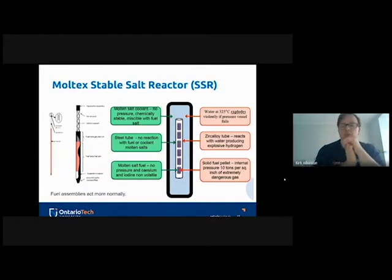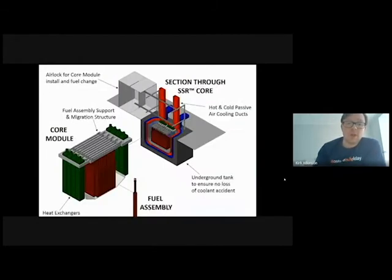Now, one of the big differences in their design is because they use a salt, they actually keep the salt in a pin-like structure rather than flow salt around. That means that they get rid of a lot of the problems with respect to chemical corrosion, and they have a vent on the top of their fuel assembly that allows fission product gases to come out. That prevents some of the expansion problems that other reactors would have. And it means you can model these things more easily.